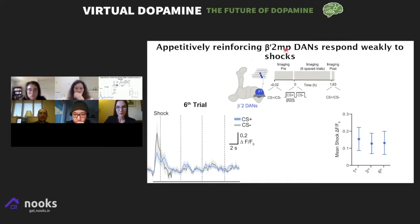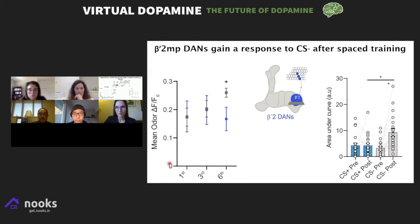The other class of dopaminergic neurons, this beta prime 2, responds mildly to shocks, although not as strongly as gamma 3, but has also an interesting phenomenon: the beta prime 2 dopaminergic neurons seem to gain, over training, an increased response to the CS minus. So after the sixth training trial, we could see a significant difference between the CS plus response in comparison to the CS minus response. And if we evaluate only the odor evoked responses before and after training, we could see that the CS minus odor evoked responses are increased over the CS plus responses.